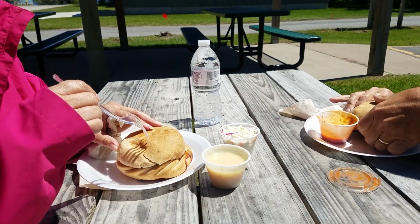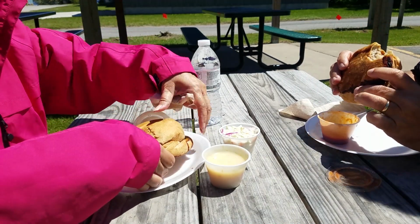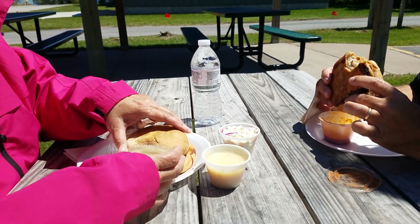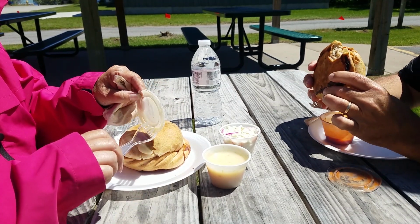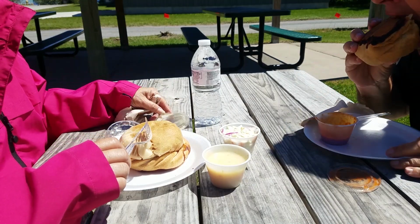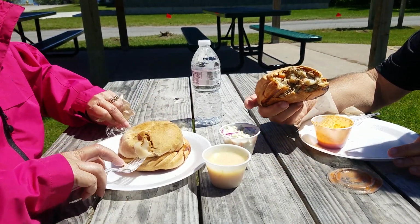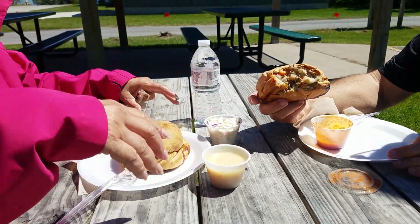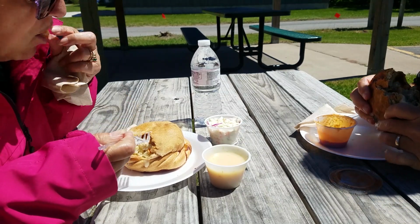Now, I had the traditional, which is the beef based, with a little cup of hot sauce. That's my thing. And I just picked it up and went for it. Kathy went more the pot pie angle, I think. That's right. It was the chicken one with the gravy. We said many times we wish we would have gone back and gotten another one because they were absolutely out of this world.